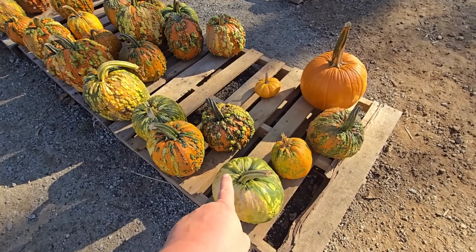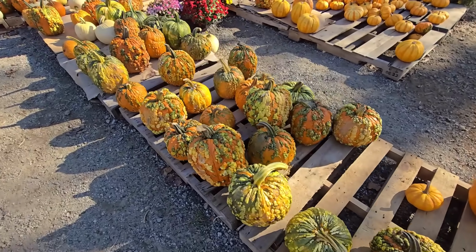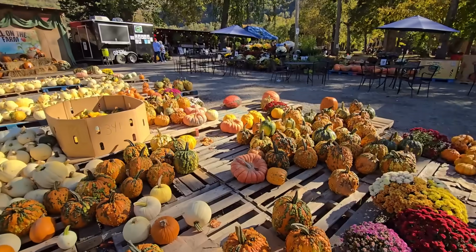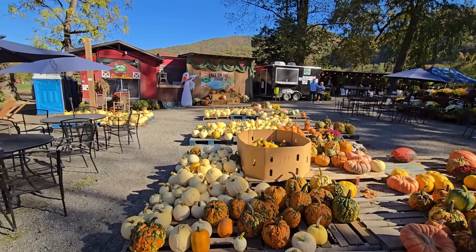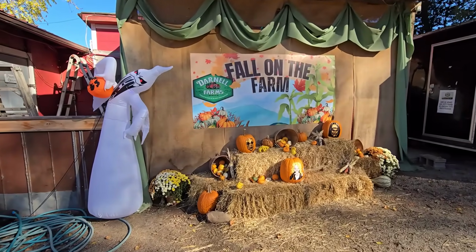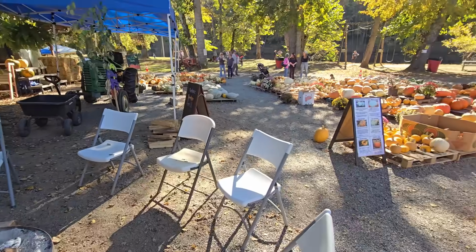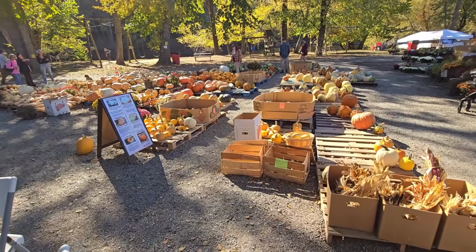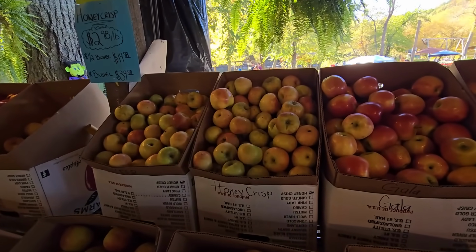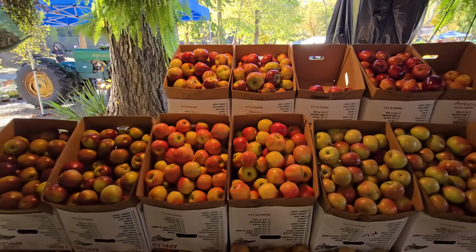You know, Dawn, a witch touched that pumpkin because it's got warts. All these pumpkins have got warts. Look at that. I even got some white pumpkins over there. Yeah, white pumpkins. It's fall on the farm. Nothing like a little fire. Oh, yeah, right here at the pumpkin patch. Nothing like apples in these mountains. And they do have some Honeycrisp. Ooh, it smelled good. I can smell that, the sweetness of the apples.